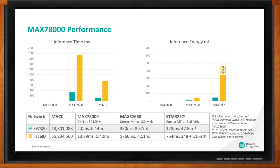Same thing on the Face ID. You see it takes about 14 milliseconds. And it turns out most of that time is in the capture from the camera and not the inference. That's significantly faster than the other devices and significantly lower energy. So what this shows you is we're taking the energy cost away from doing AI at the edge. So you can pretty easily add these types of functions into devices where you never thought it was possible before, and it won't break your power budget.